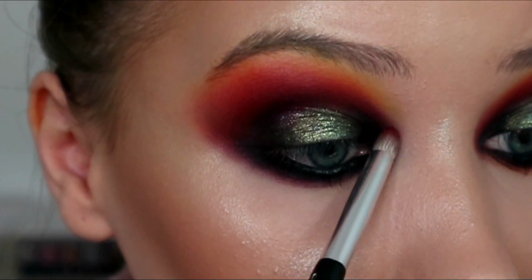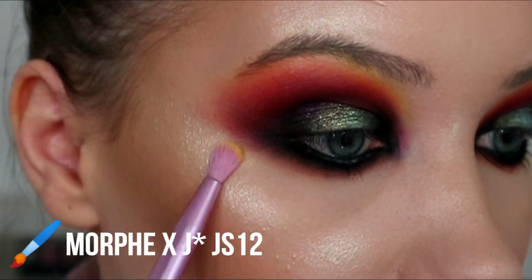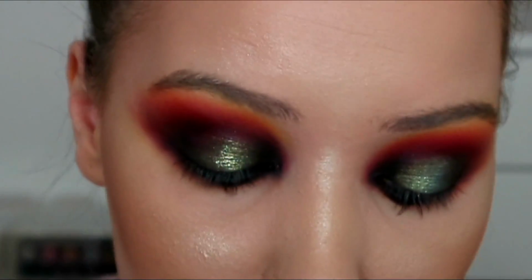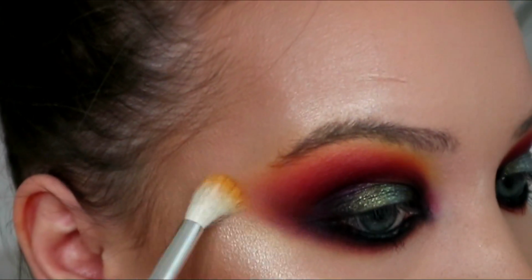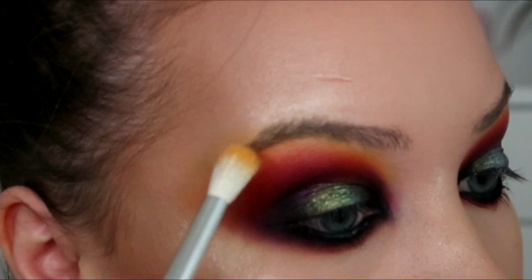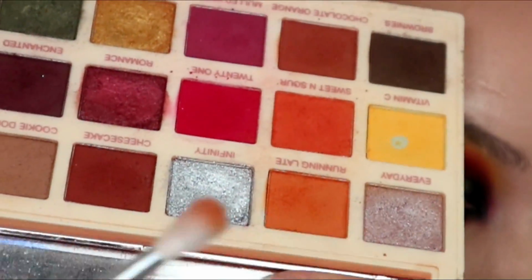Don't forget that inner corner. A little bit of our yellow. And then we need to extend this a bit, so I'm going to go back into Vitamin C, which is the yellow, and just take it through my brow, with back and forth movements. Kind of going onto the temple. A wee bit of Running Light as well.